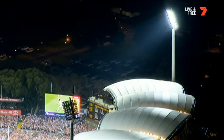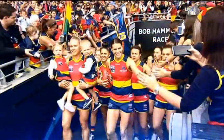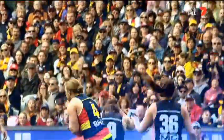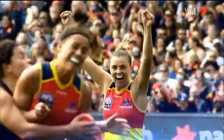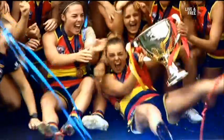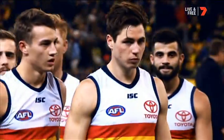Tonight, the Thursday night lights shine in the City of Churches. Home to the most successful female football side in the country. It's time to go back with a big fly, 4 days ago, the Crows collected their second title in dominant fashion. The Adelaide Crows, AFLW premiers. After a horror 2018, their male counterparts are desperate to add to the club's trophy cabinet. They have all the ingredients to bring home their first piece of silverware for 21 years.